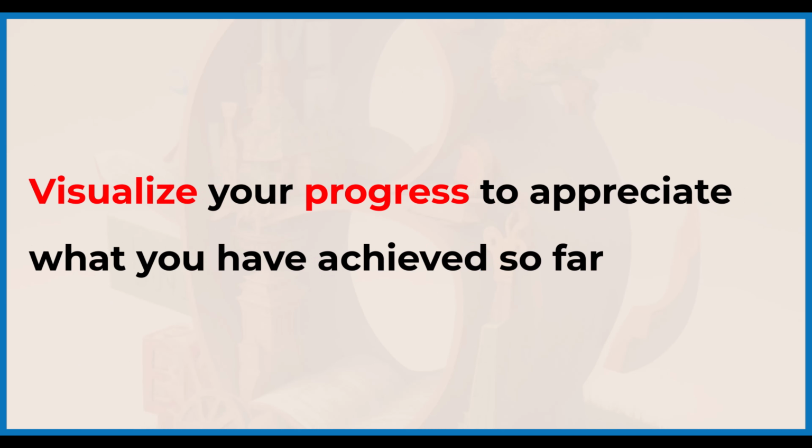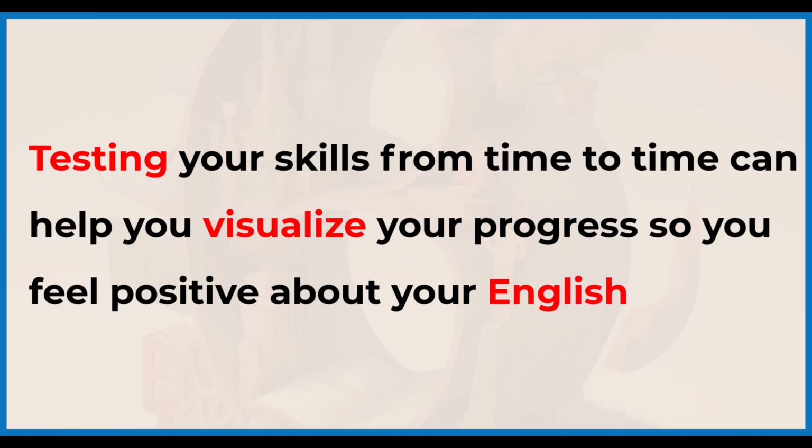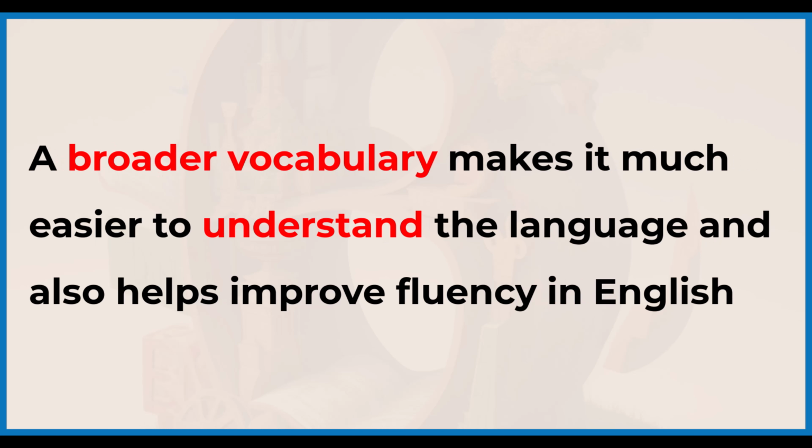Visualize your progress to appreciate what you have achieved so far. Motivation often comes from seeing the results of your efforts. Testing your skills from time to time can help you visualize your progress, so you feel positive about your English. A broader vocabulary makes it much easier to understand the language and also helps improve fluency in English.